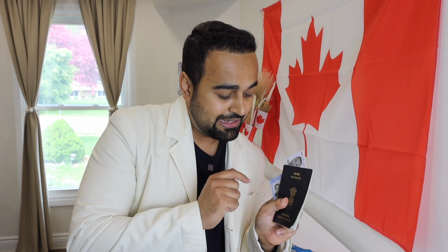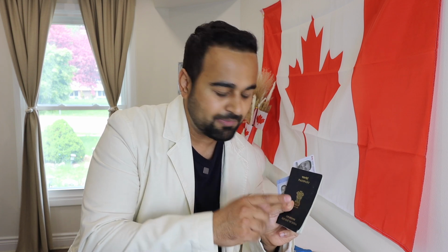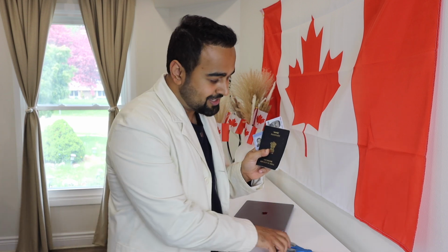My Indian passport, which would become obsolete in just a couple of hours from now. My PR card that I would need to cut. And then my driver's license. Probably one of these two would be required. This is a photo ID. So either the passport or the driver's license would be required. I don't think the Indian passport would be required as such. And I'm going to cut this PR card with my own hands in just a few minutes from now.